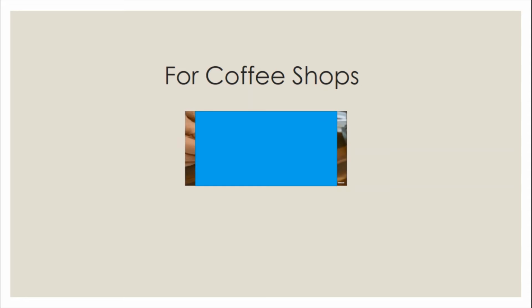1 teaspoon of baking powder, and a half a teaspoon of baking soda. 3 tablespoons of sugar. A good pinch of salt. Mix these together, and then we're gonna get to our wet ingredients. A couple of eggs. One and a half cups of buttermilk.